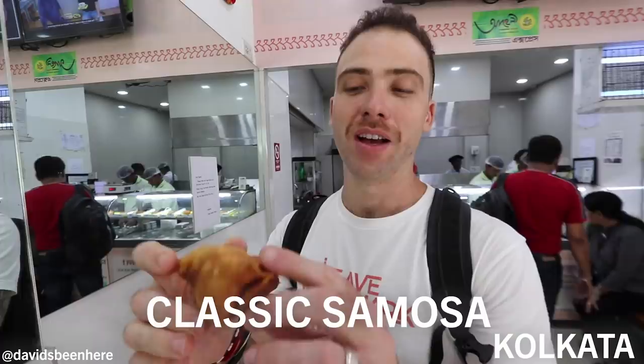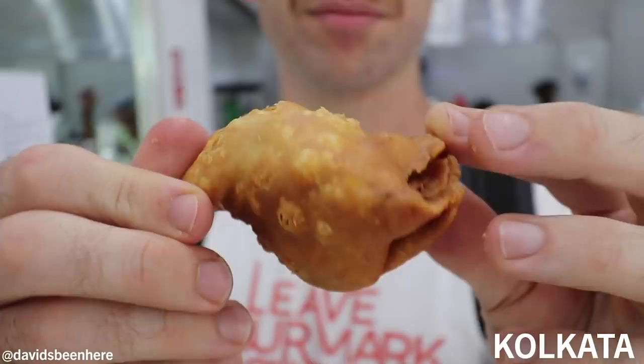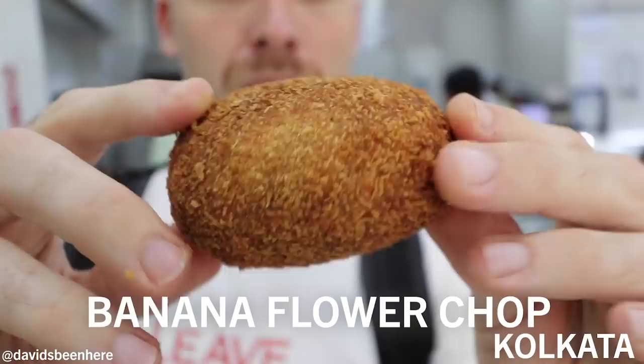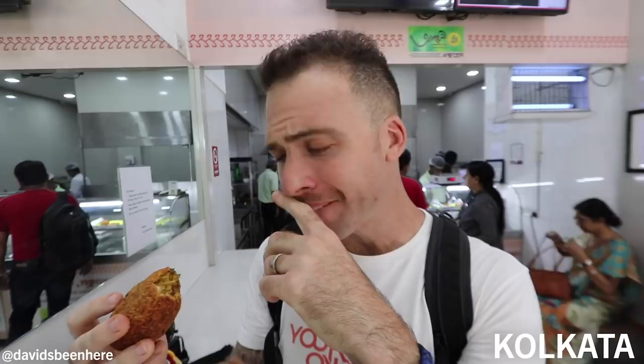Here we have a classic samosa, stuffed with peas. This is the best samosa I ever had. Banana flour chop, this is awesome. Oh, lots of flavor. Feels almost like minced meat, but it's not.